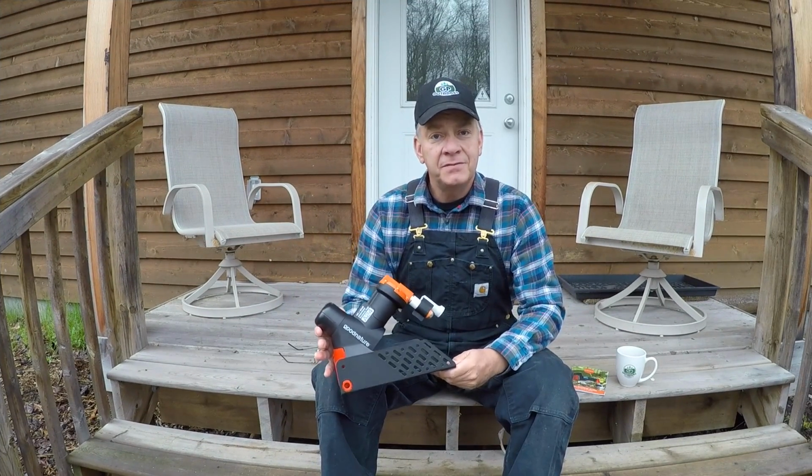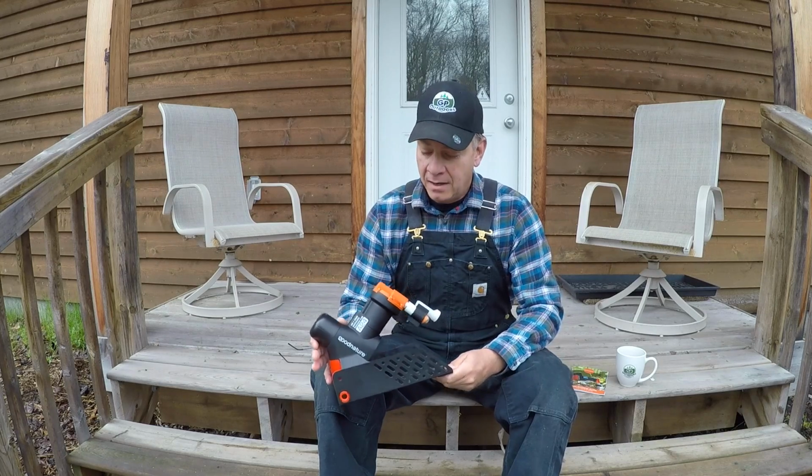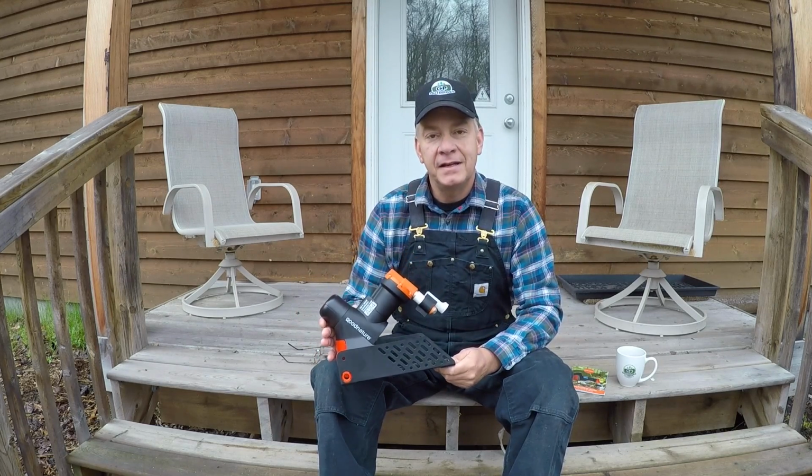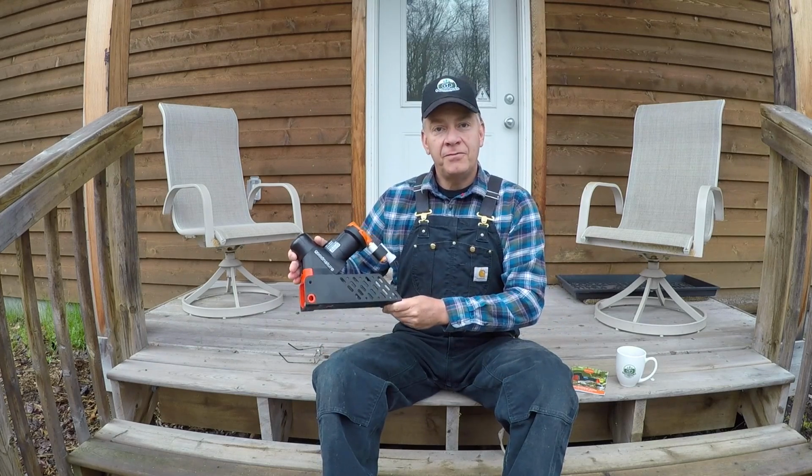So after 6 months of continuous use, through adverse weather, indoors and outdoors, I can tell you that this is still, to this day, the best mouse trap I have ever used, here at the cabin or down in the city. I hope it's been helpful for you.